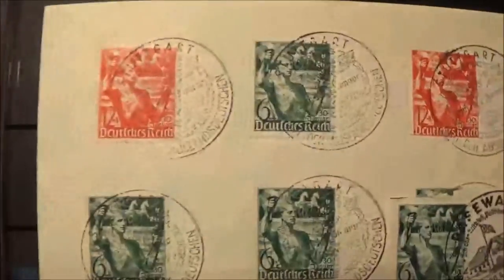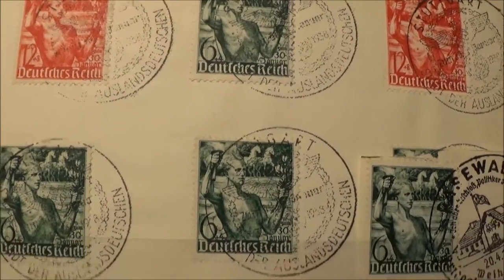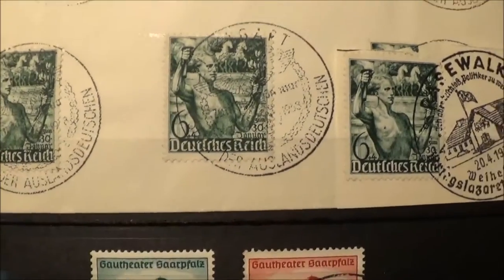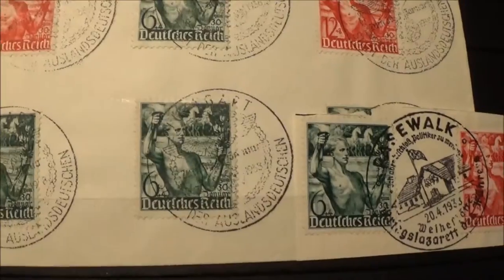These are all in chronological order, so this is just a set of cancellations for this particular stamp. I'm not sure. I guess it's the Olympics, I believe. Looks like it's commemorating the Olympics or something to do with sports.